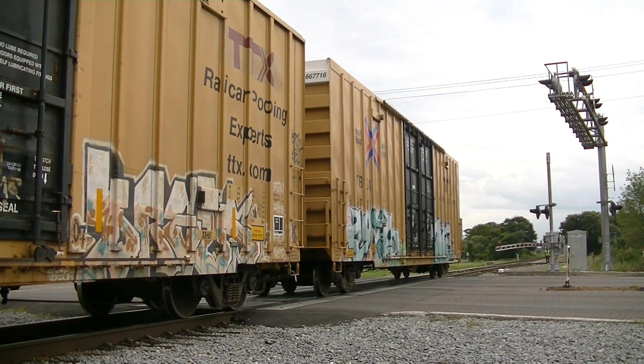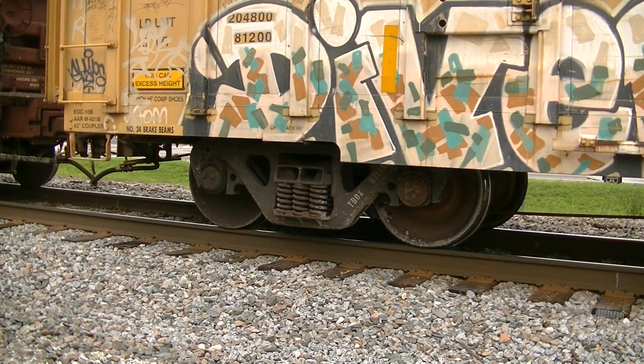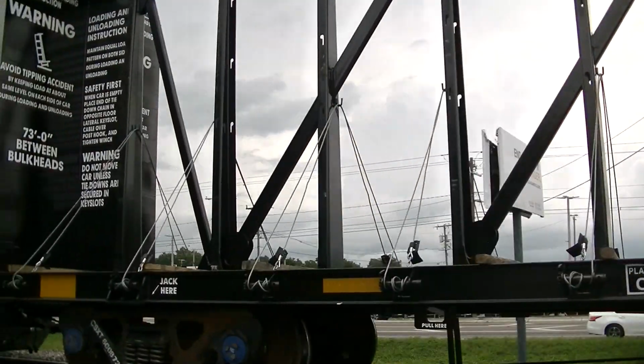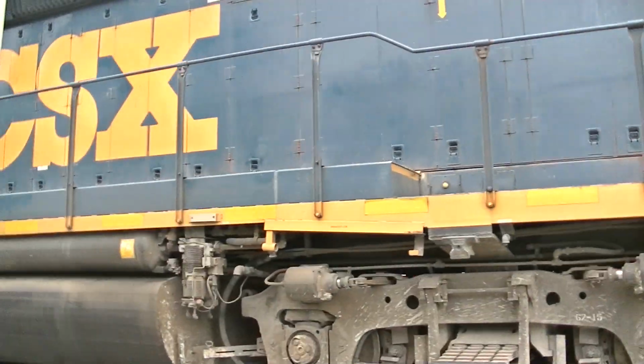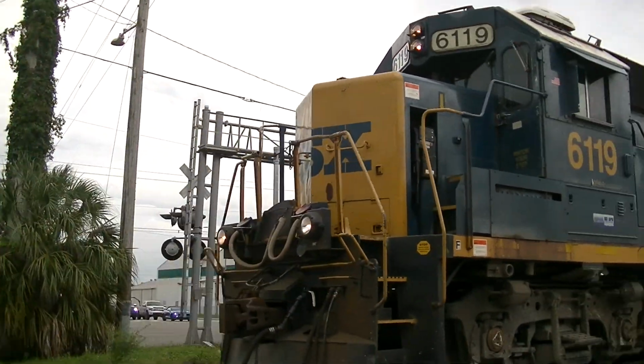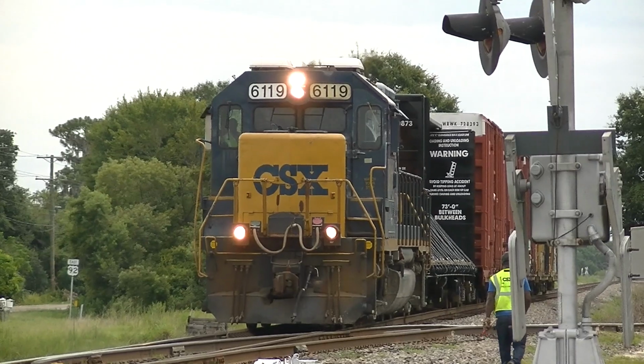Once he pulled out, he stopped, lined the switch for the main, pushes consist back on the main, and hooked onto the rest of his consist to head towards Winston Yard.